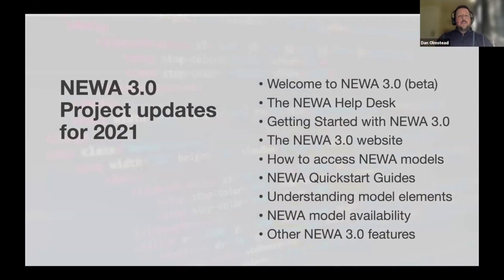So by the end of this webinar, you should be able to walk away with some really useful information. I'm going to go through this really quickly. I'm going to give you a welcome to the NEWA 3.0 beta site. I want to talk a lot about the NEWA help desk. This is a new concept. You might have been hearing about this a little bit. There's an email address, but there's actually more to it. Now that we have something to share with you, we've been developing a lot more online resources to get you started fast. That's the whole idea here.